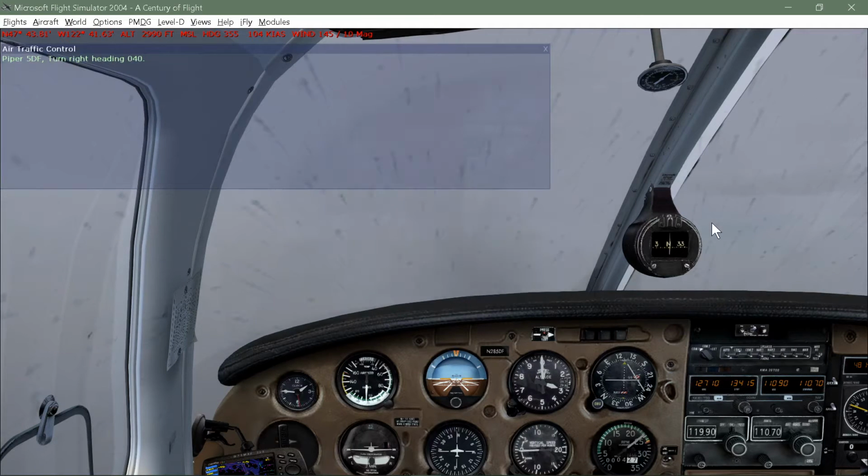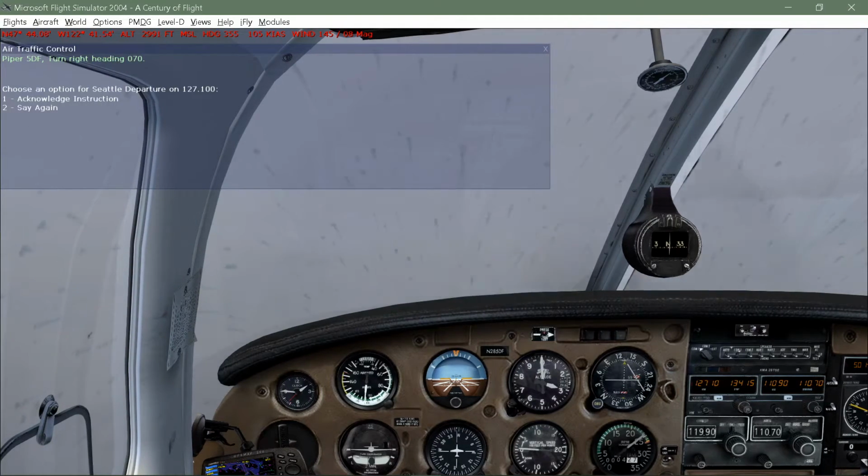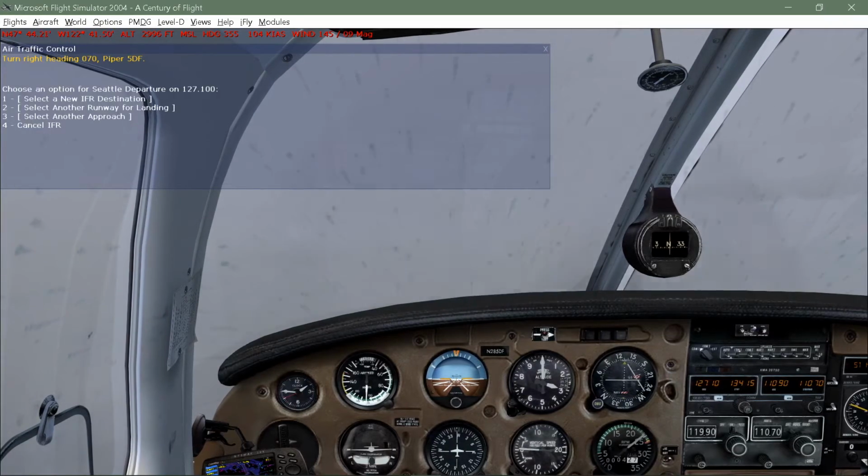Piper 5 Delta Foxtrot, turn right heading 040. Turn right heading 040, Piper 5 Delta Foxtrot. Turn right heading 070. Turn right heading 070, Piper 5 Delta Foxtrot.